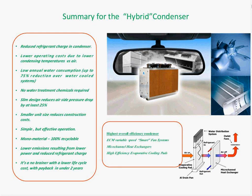20% lower operating system cost due to the lower condensing temperatures achieved when it's on during warm weather. And there's a fraction of the water and no chemicals compared to evaporative condensing, due to that daily drain flush of the water contacting the coil surface. Footprint: less steel, and it only needs a small roof curb, and the operation is extremely simple. I can't say that enough. It's really efficient and effective technology.